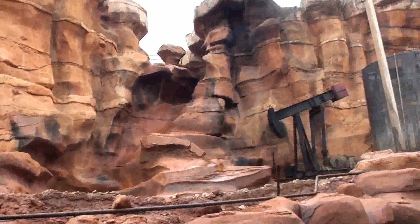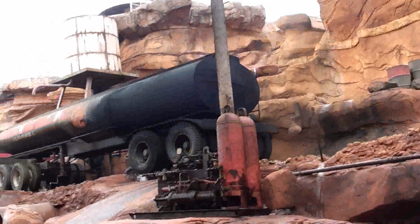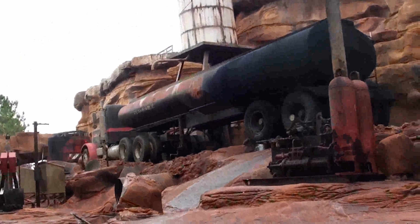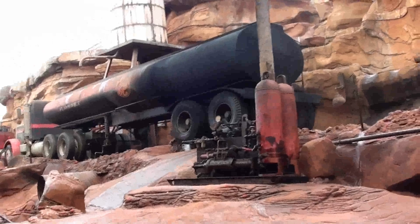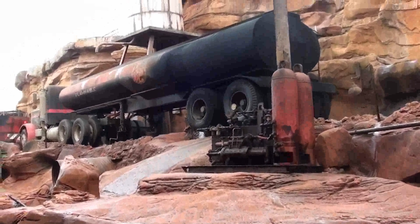For our scene, the script called for a pickup truck. We found this one in our boneyard, but it was too big to drive into place. So we picked it up with a crane and set it down here. We're up on the overhead platforms, and I see our director has arrived. As soon as the rain effect is ready, we'll begin the sequence.